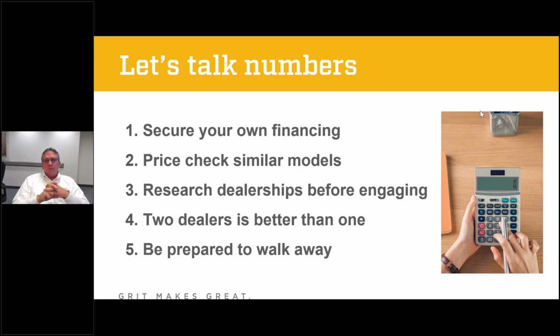So buyer beware. Most camping stores have great people working for them, but still, we want you to be in the best financial position.